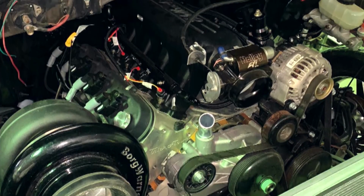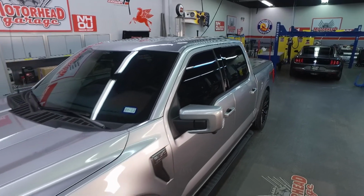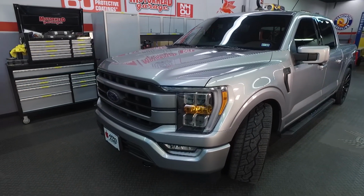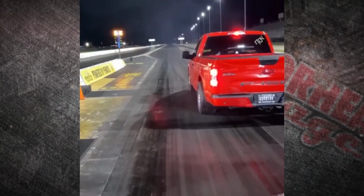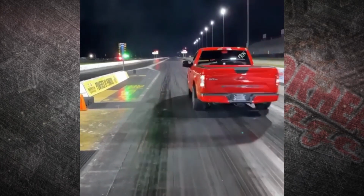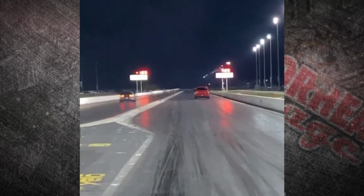Who are your chief customers out there? Who's buying your stuff? So our primary customers are the guys that are buying the new F-150s from 15 and now to the 21s that are going either supercharged or twin turbo. Who are you finding wants a kit like this? Most of the customers are performance oriented. Want to be out there at the drag strip, want to be able to put the power down to the ground.